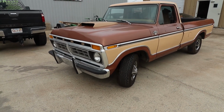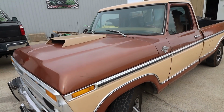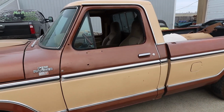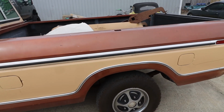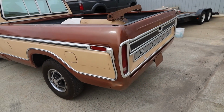So she's a pretty clean, rust-free truck. She's got her nicks and her dings and her patina exactly the way we want it. She's pretty solid. So, some of the things that we've already done here. We've had it for about a week, and we're just trying to fool around and bang some parts out.